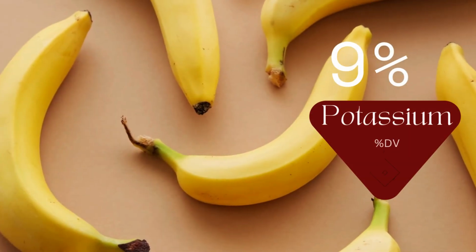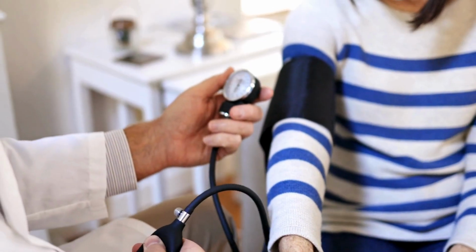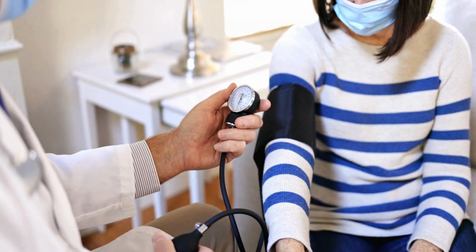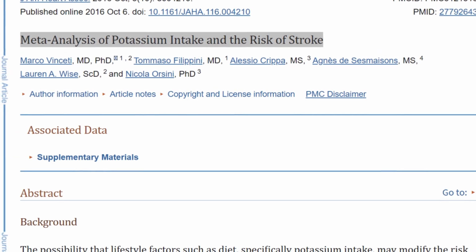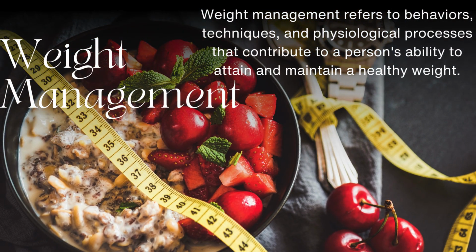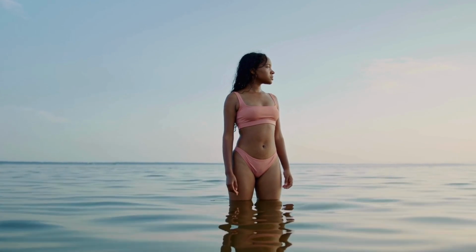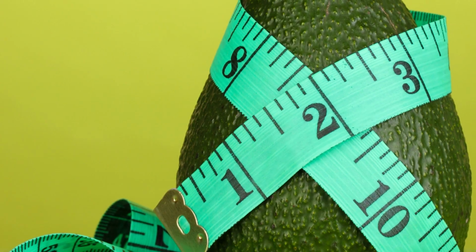Potassium contributes to maintaining proper blood pressure and is associated with the reduced risk of stroke and cardiovascular diseases, according to the National Library of Medicine. What about weight management? The healthy fats and fiber in avocados contribute to a feeling of fullness, which may aid in weight management. Including avocados in your diet can help curb cravings and support overall fullness.